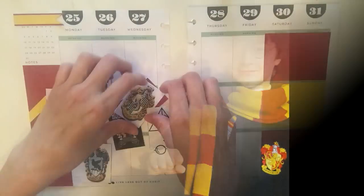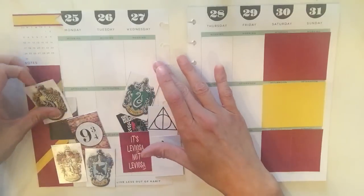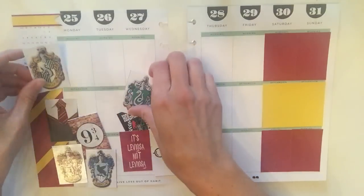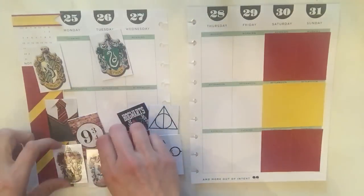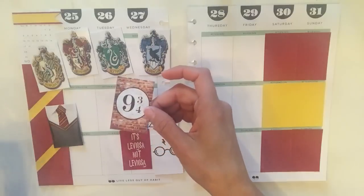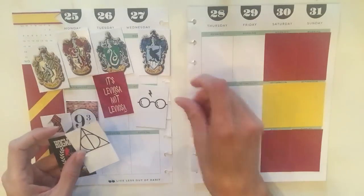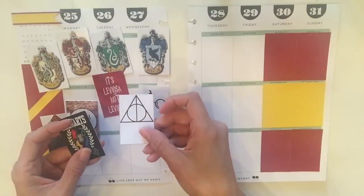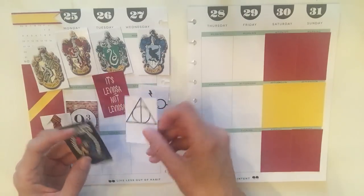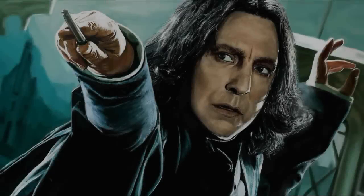So I have made these images on my computer and printed them out, and now I am going to decide where they go. They are all so beautiful. We've got Hufflepuff, Slytherin, Gryffindor, Ravenclaw, 9 3/4, the Harry Potter outfit, and then of course the famous glasses and his scar, and I think this means Deathly Hallows, I'm not sure, and then this is just Hogwarts with all the houses.